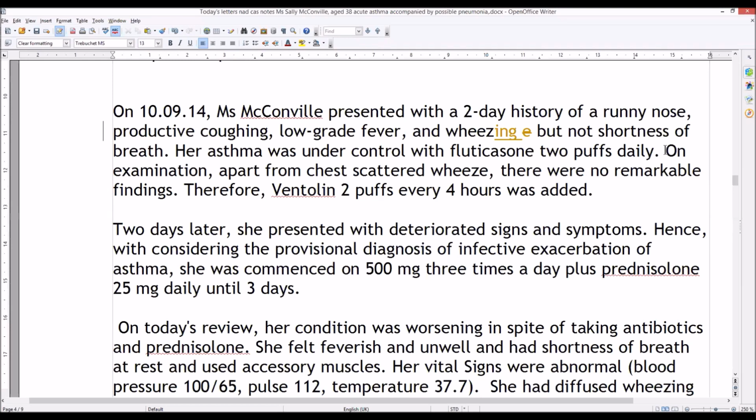I would have continued with the examination: apart from the chest, scattered wheezing, there were no remarkable findings. Her asthma was under control, but I also added two puffs of Ventolin, you know? So you could have reworked that information in a paragraph to make it flow a bit more logically, okay?